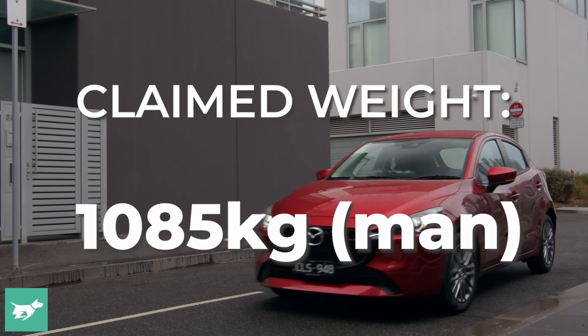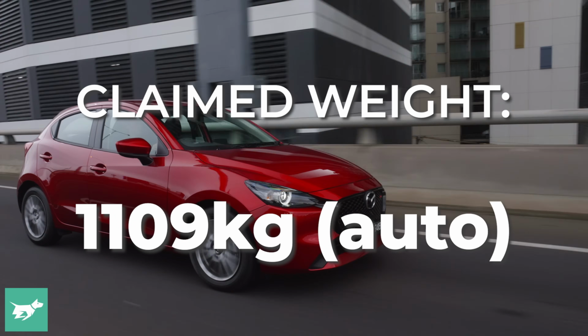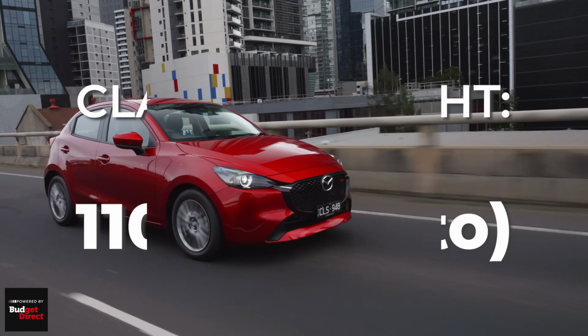Now, a sticking point with this car is its safety rating. Back in 2015, the Mazda 2 got a 5-star ANCAP rating, but things have moved on, and that score that they achieved, that's now been wiped from the books because it was done too long ago.